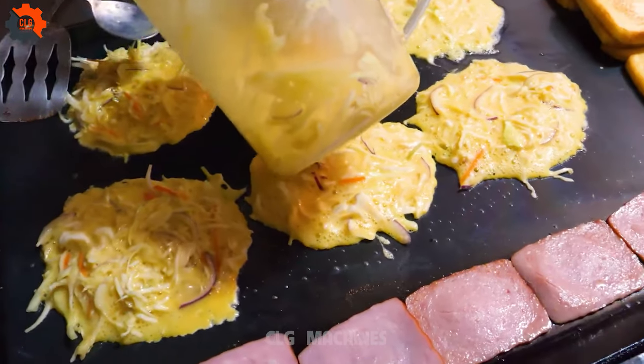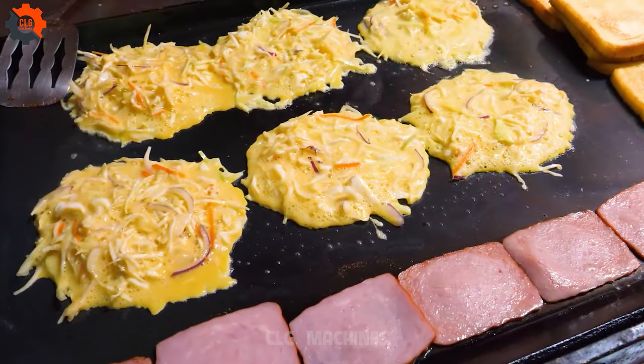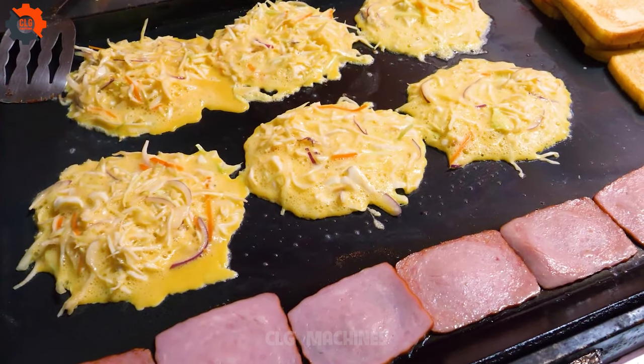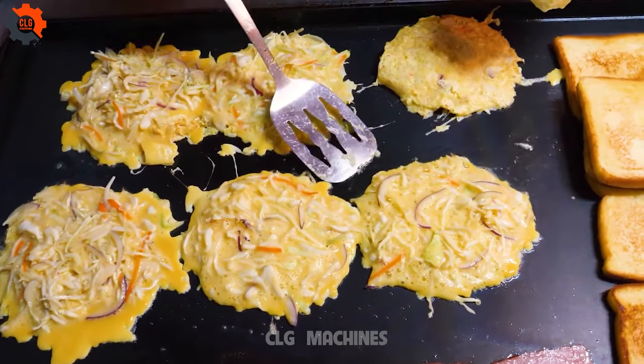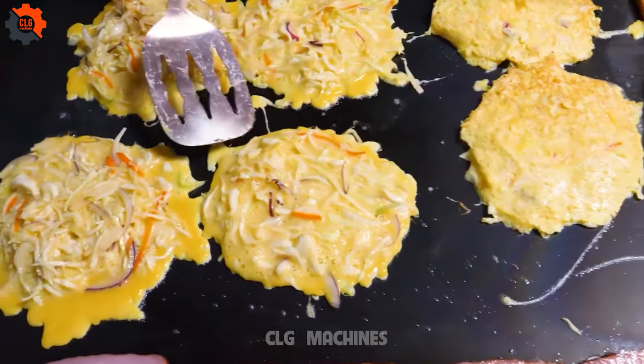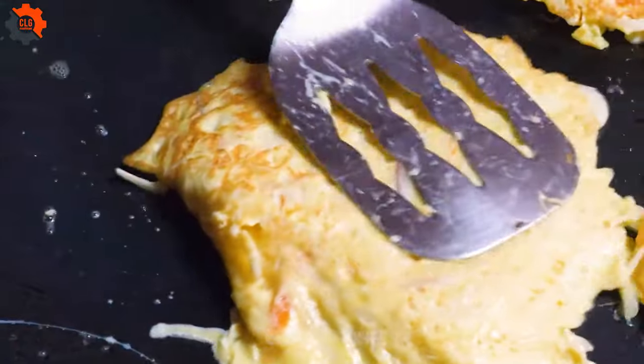With each bite, you'll feel like you're being transported to the bustling alleys of Seoul, where every corner offers a new adventure for your palate. And oh, the drama! As you sink your teeth into this heavenly creation, prepare for a roller coaster of sensations that'll have you gasping for more.